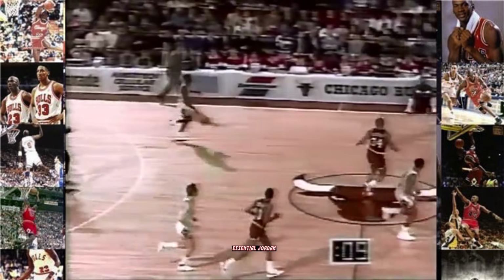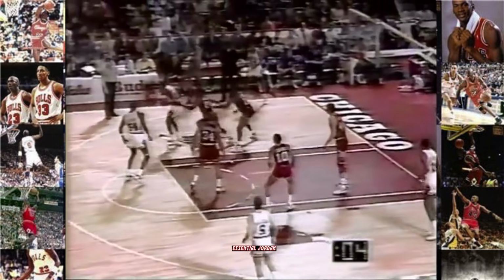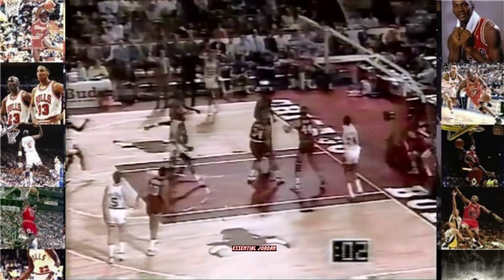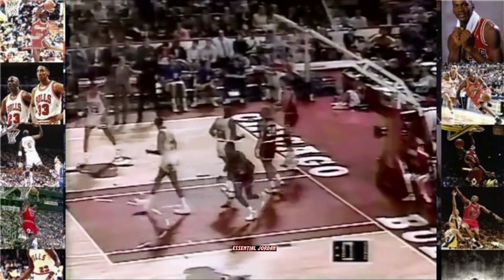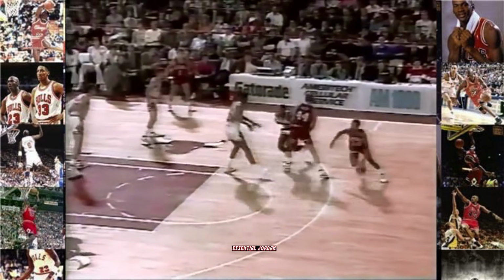Good hustle that time for the offensive rebound by Charles Barkley. Charles hit Maurice cutting to the bucket. Maurice made an excellent play that time, going to the opposite side of the bucket. Jordan got it right back easily. 71-69. 1 second. You can only ask him to do so much.